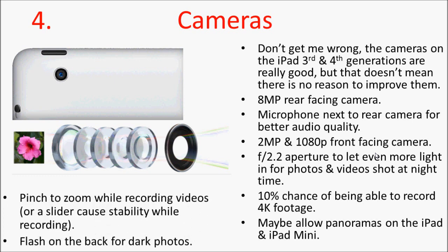Also, pinch to zoom would be a nice addition for recording videos. Because of the stability of keeping the device still while doing pinch and zoom and all that, it would be good if they put a slider on the side. So once you've started recording, you could move a slider to zoom in and out, or even pinch to zoom would be nice. And also a flash on the back would be good for darker photos, but it's not really necessary if they have a better aperture, like I mentioned before. So either of those two would be nice, but if any of the camera specs get any of these, it would be a really nice addition.